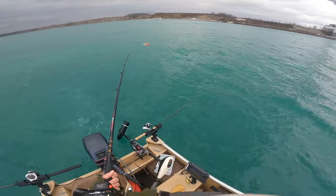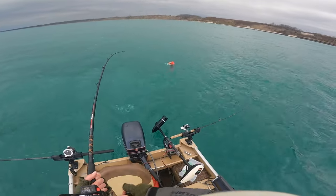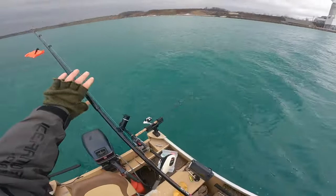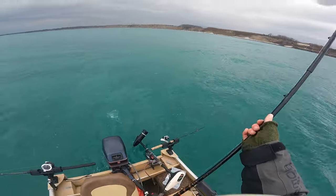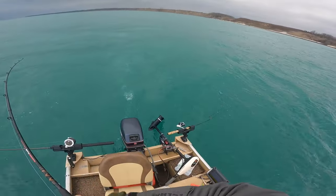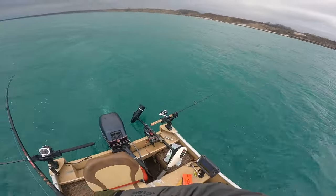Might have to switch some other things up to get something going here, but hey, it doesn't matter, I'm still catching fish. I know when I do that planer board, oh, I'm doubled. Oh, that one's still on. I'm doubled up. They're both still here.